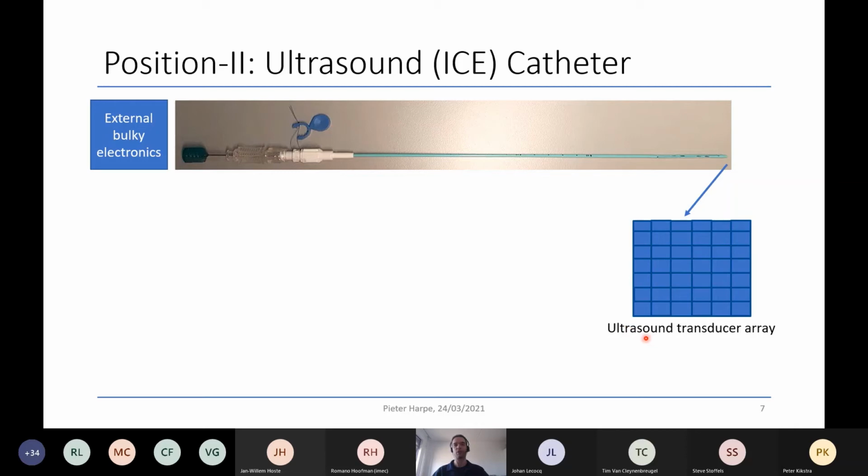Now, what is conventionally done is that the electronics that are needed to drive and to read out these ultrasound transducers are all external. And that means along your catheter tube, you need to have a lot of cables to connect the transducers with the electronics. And that's not so easy because the tube has a limited diameter, so the amount of cables is limited. You can use very thin cables, but then the quality of the cables becomes poor. And this means in the end, your image quality or your resolution is degraded.